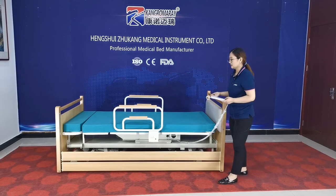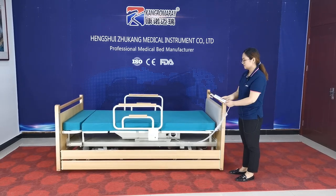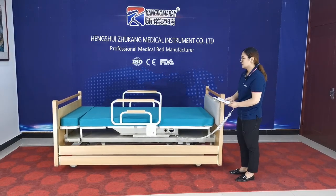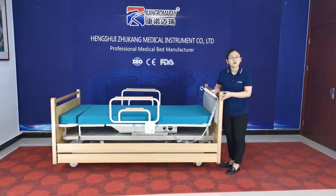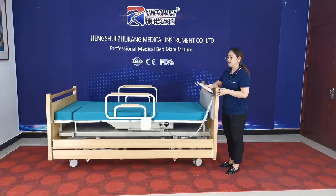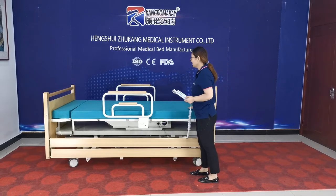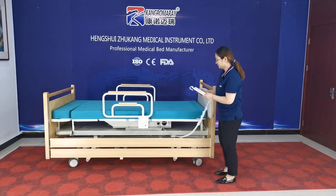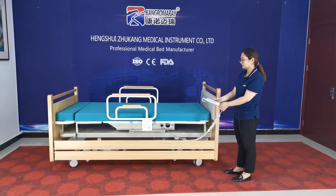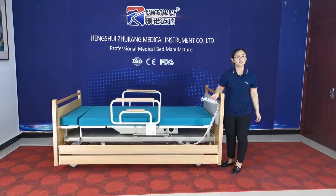Another function of this bed is height adjust. The maximum of the height is 690 millimeter. When the height is up, the nurse or someone who looks after the patients can give good nursing care to the patient. The minimum of the height is 510 millimeter.